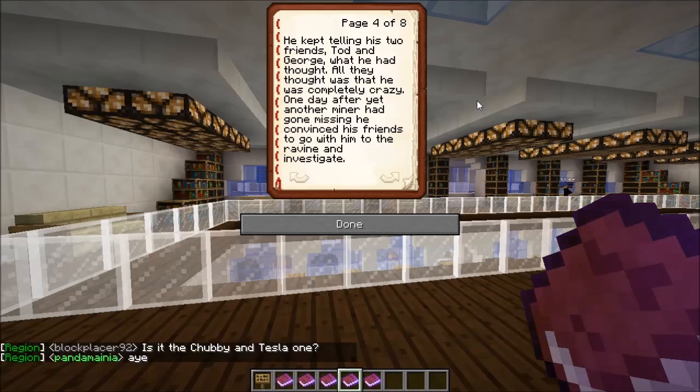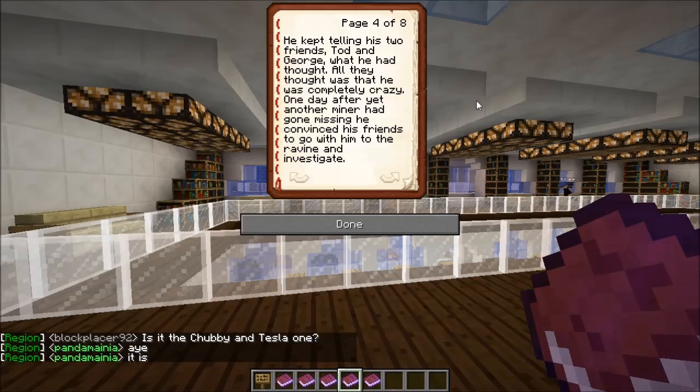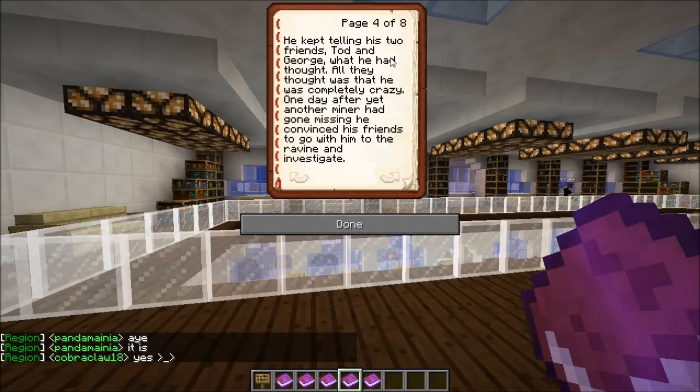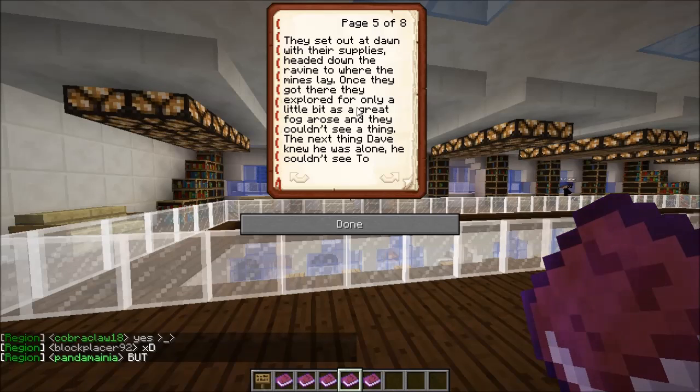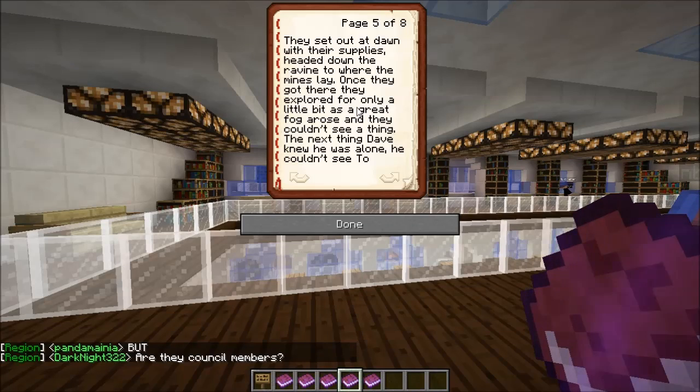He kept telling his two friends, Todd and George, what he thought. All they thought was that he was completely crazy. One day, after yet another miner had gone missing, he convinced his friends to go with him to the ravine and investigate. They set out at dawn with their supplies, headed down into the ravine, to where the mines lay.